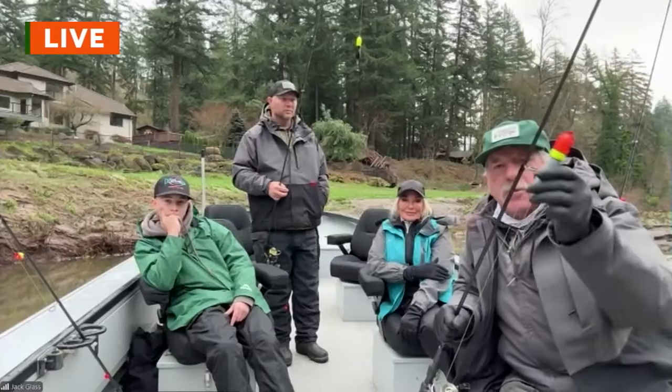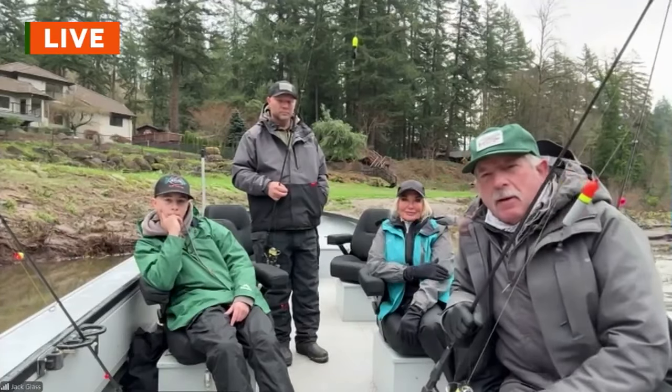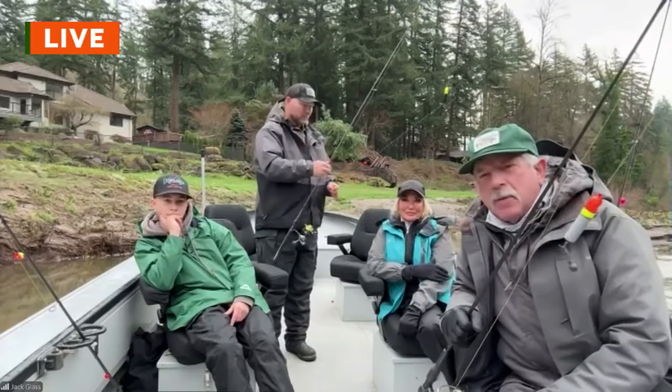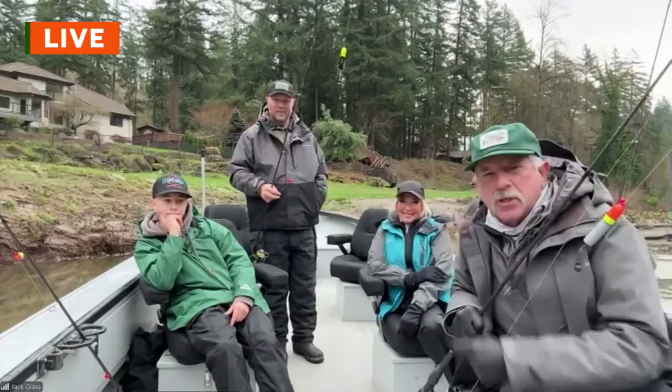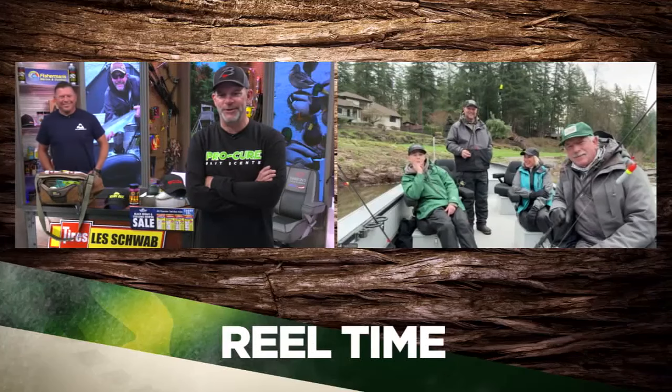Gotcha. Fishing bobbers. Now, I want to get Mr. Trayson a fish here today. He's my grandson, his nephew, and Travis's son. Travis done a great job with this boy. He's a good fisherman. I wish a lot of my adults could cast as well as he does. Hey, kid, no pressure, man. No pressure at all, bro. You're good.